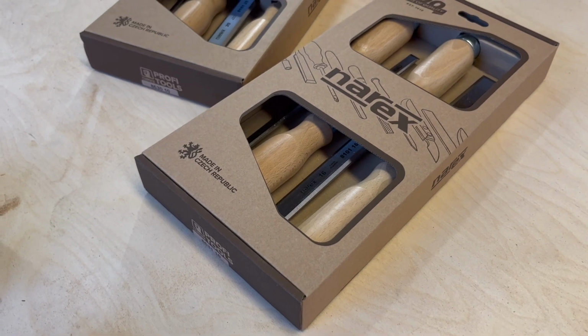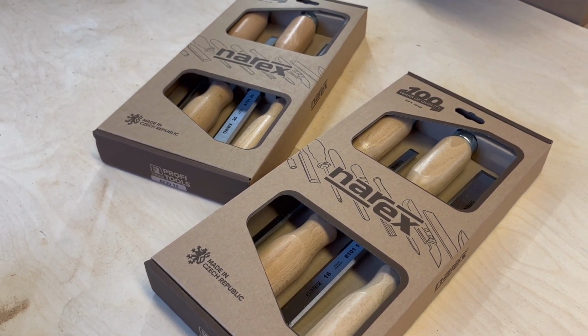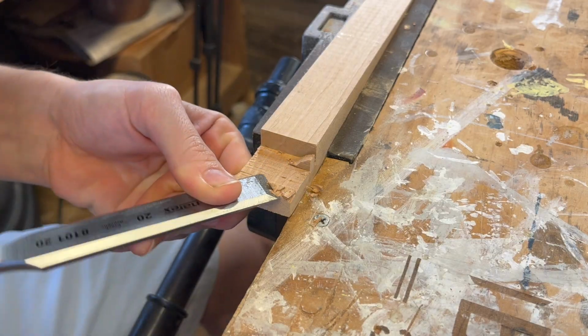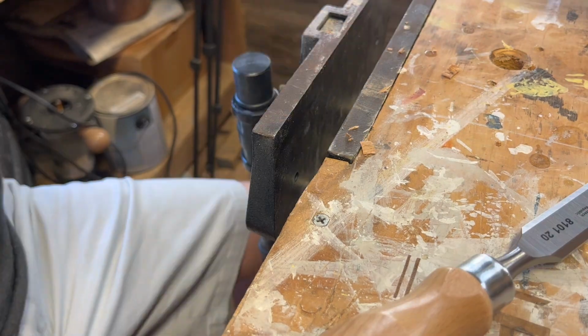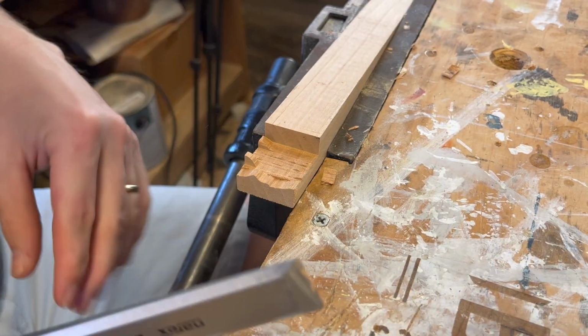Contrary to popular belief, you can make the wrong decision when buying chisels. The 4-pack that I use is on sale right now for $53.54, and they're normally $62.99. That's a 15% discount and well worth it. That puts these chisels at a little over $10 each, and they are definitely worth that price tag.